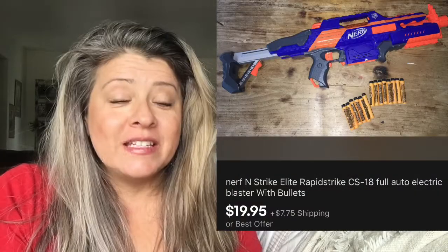Then we have this Nerf Rapid Strike. Again, paid $1. It sold full price for $19.95.